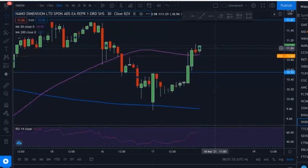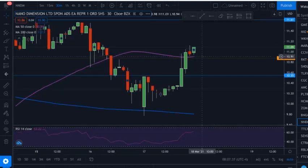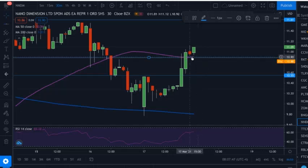Here on the short term, we'll definitely be looking to use the 50 EMA as a resistance, which I do like. If we do get a close below, if it does come up above, we'll be using the 50 EMA as a support. So depending on where this pre-market opens, we'll be using the 50 EMA either as a resistance if it is closing below like it is now, or a support if it closes above.